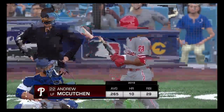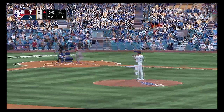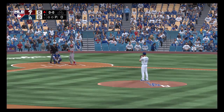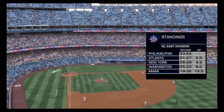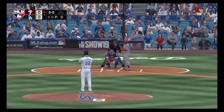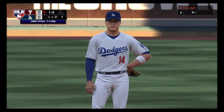Andrew McCutchen now. Philadelphia, the left fielder, Andrew. Ready with the first pitch. Here it comes. And we are underway from Dodger Stadium as the first pitch is taken here for ball one. Dan Dero, you check out this Dodger team as they enter play here tonight. All you can really say is they've been on one heck of a run.